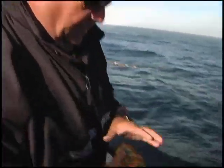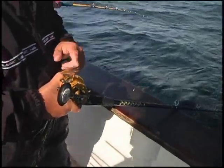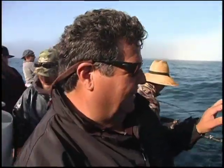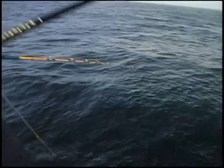Type of fishing, you want to make sure you have semi-heavy gear. Got a reel that holds 30 pound test line. What I have on here is 50 pound Spectra braided line for my main line, and then I have 30 pound for the leader. So I got a double dropper loop rig with B52 bucktails, and I'm getting bit. See my rod tip just shaking really hard. That's all fish right there. Just put the reel in gear and wind.